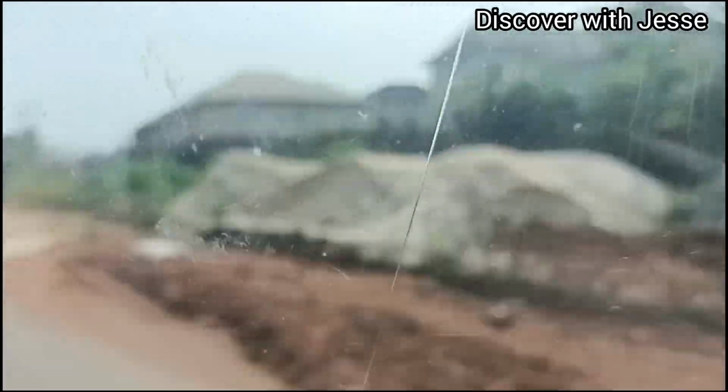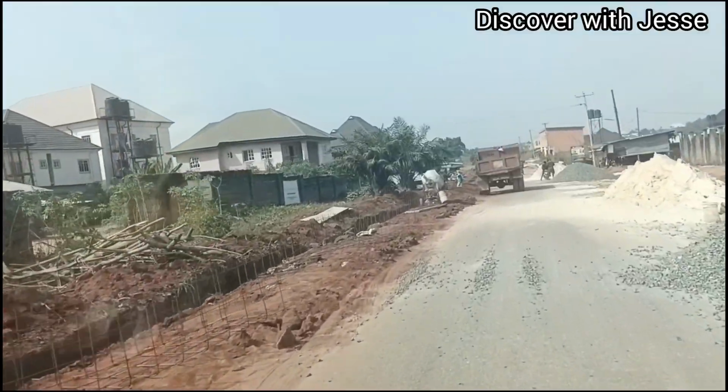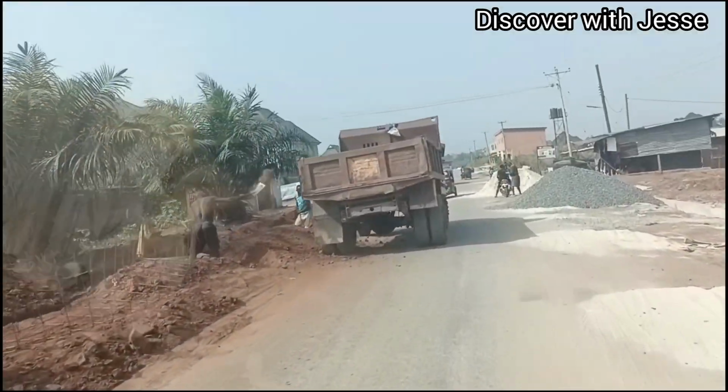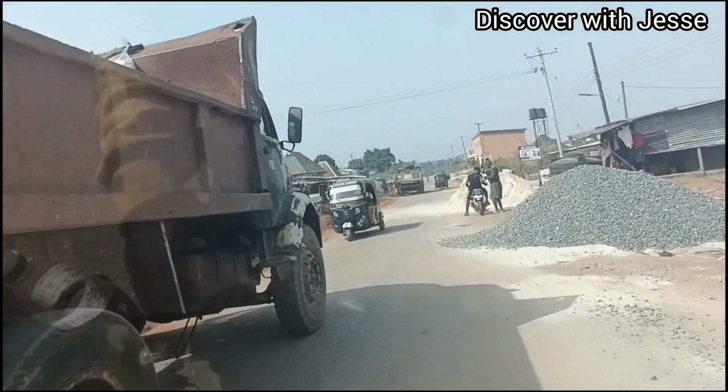So I'm going to take you down to the airport. Just watch and we'll see if we reach the airport. But this is the road leading to the airport, you understand?